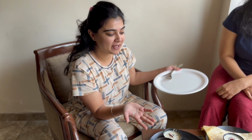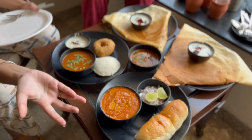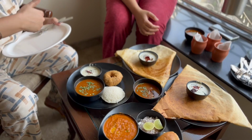Breakfast, lavish spread, pura most of this South Indian humne order kiya hai, and Shrushti is also here. Hi Shrushti. Good morning. Good morning. So we have ordered idli, vada sambar, chutney and butter pav bhaji. Ek masala dosa hai, ek sada dosa hai, aur wahan pe hamari chai hai. Let's just take it.